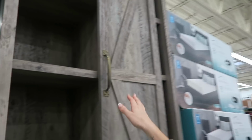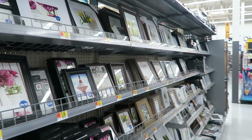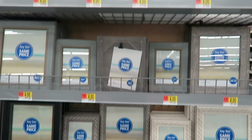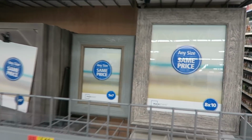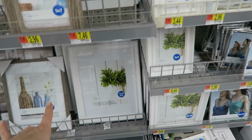So if you want to create a gallery wall, Walmart is not the first place you'd think to come, but they have so many awesome options. Walmart and their frames are next level awesome. Look at this. This is $4. Really, really nice.